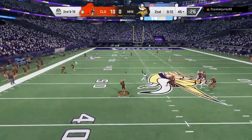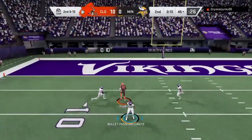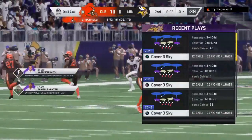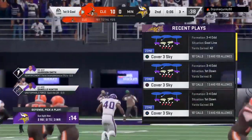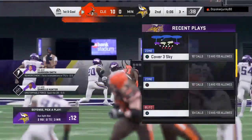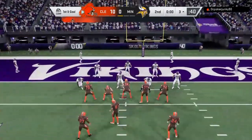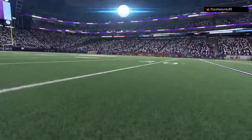Nice job defensively. He's going to go for a big play downfield. Got a man. It's caught at the 6-yard line, and he takes it all the way down to the 3. A big play there just before halftime. 42 yards. So we've hit intermission.